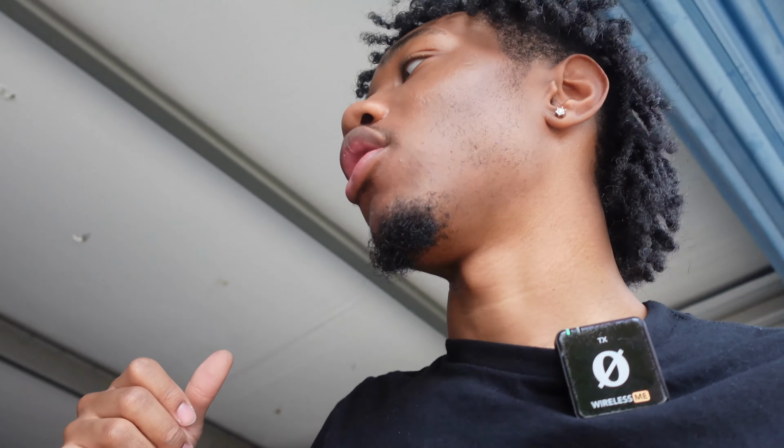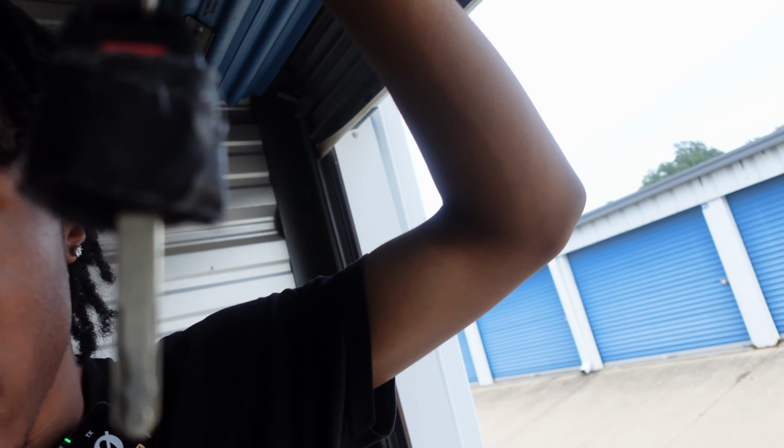So I'm finna pop this bumper back on, give the Honda dealership a call, ask them about my cigarette lighter and my key fob. Because if y'all remember, this thing is hanging on by some tape, bro. So yeah, I'm finna put the camera down real quick and give Honda a call.